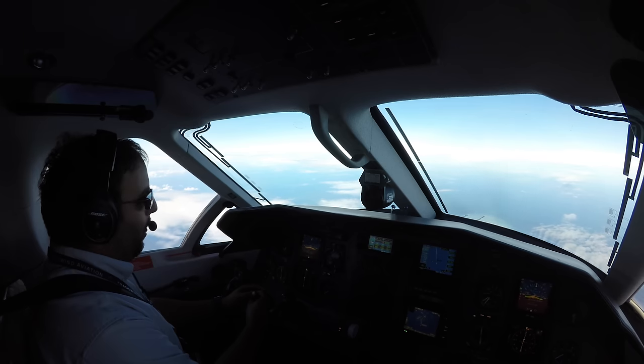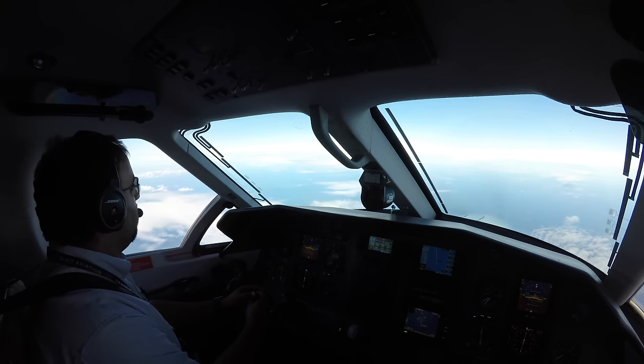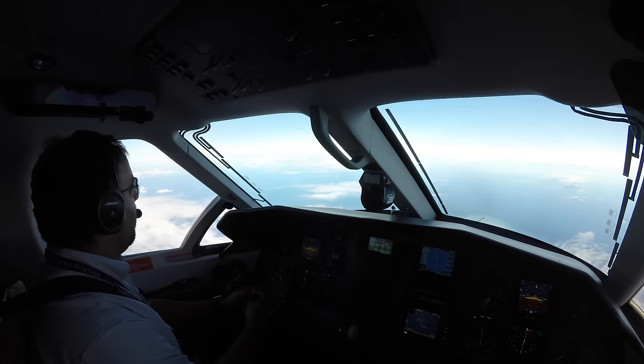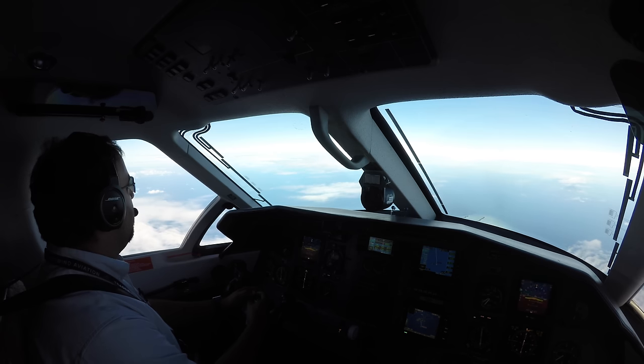Good afternoon, approaching 3,000 feet heading south. The second airspace is their control zone, which is pretty much a 10-mile ring around the airport, and you need their clearance to get into the control zone. What he told us was to remain 15 miles outside. That means we're going to be skipping his control zone by 5 miles, and that's mainly because they have departing aircraft and arriving aircraft.